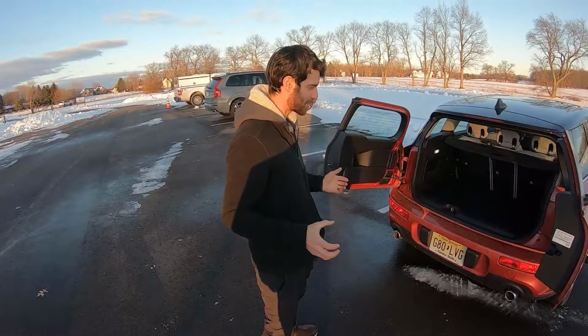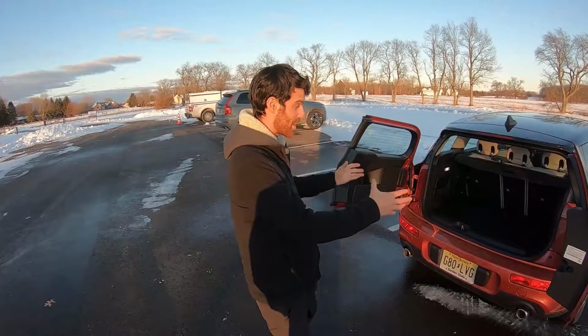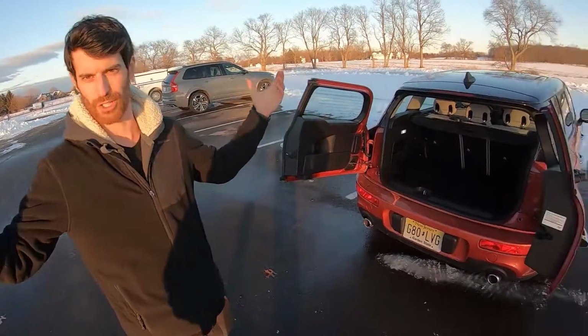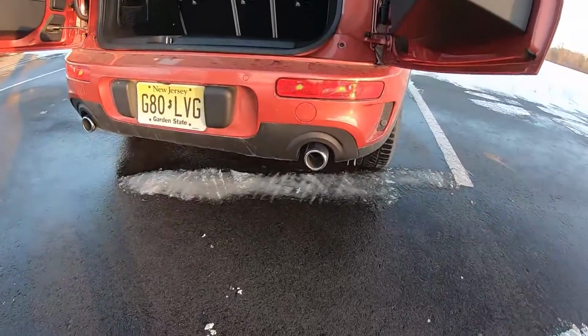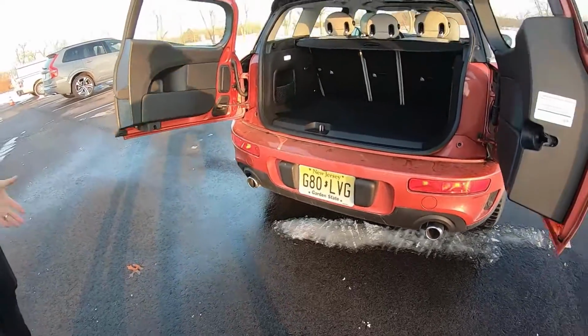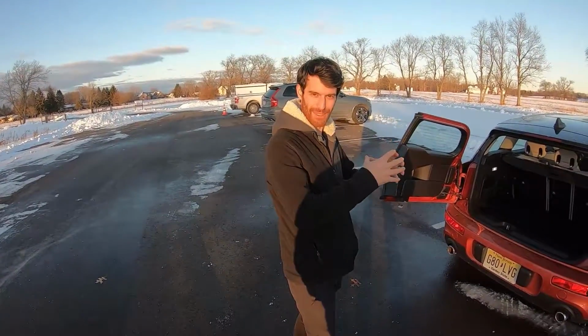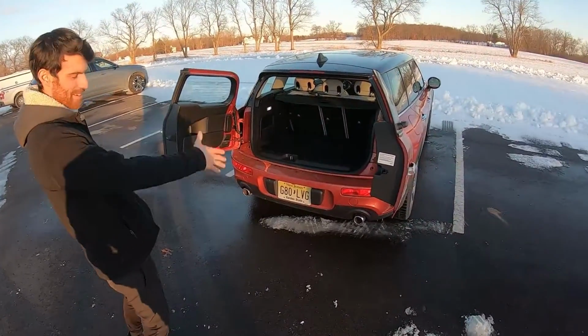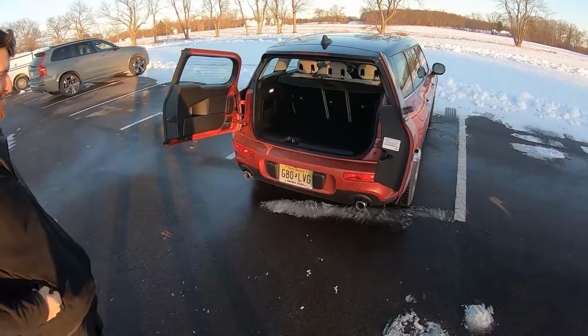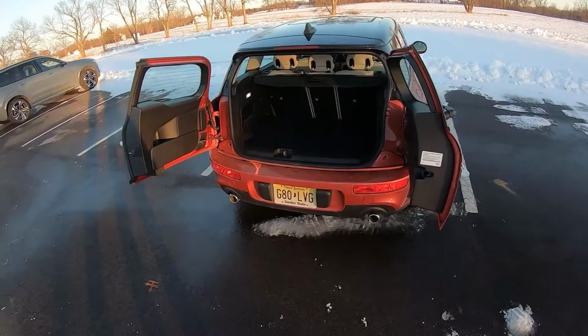But the story goes, the Mini designers finished the design of the car and were really excited. They were all, British and German, drinking a lot, and they realized at the end of the night they forgot to design the exhaust tips. So they took a beer can, made that the mold for the exhaust tip, and it's stuck. There we are, a little bit of trivia for you. Mini trivia straight from Chris's mouth.